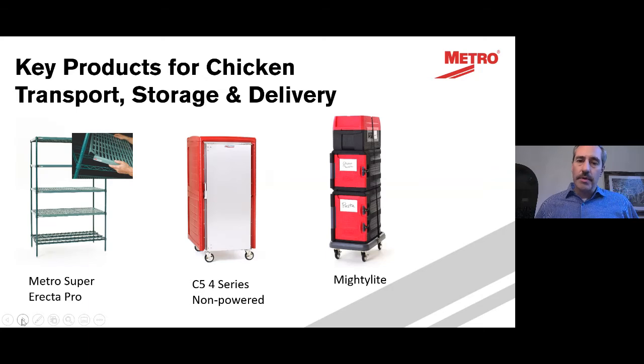Some more products when you get into transport, storage, and delivery. As I said before, Metro Super Erecta Pro is my shelving of choice. I think it does a great job. It's very easy to clean, and it also protects from the pan wear that we sometimes see out in the field. And in the middle, the C5 4 cabinet, if you get into transportation, going from one building to the other, this is a great way to do it, and you can assure that your chicken has stayed at the right temperature the whole way through.